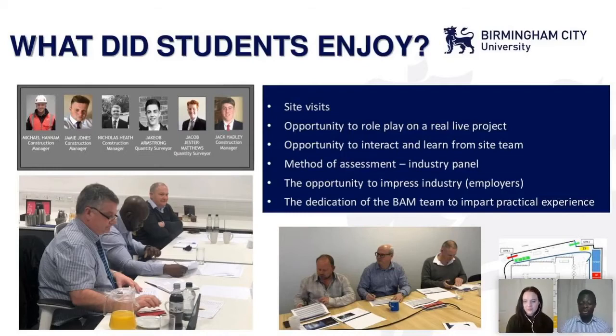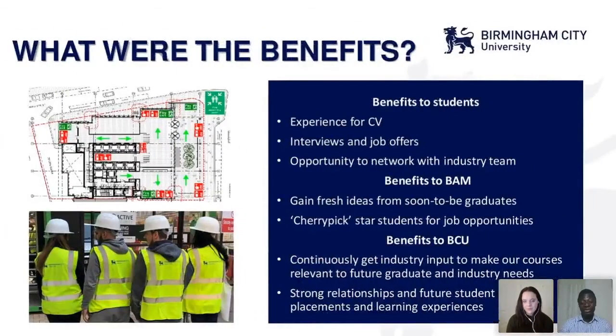They got the opportunity to interact and learn with the site team. So we did a number of site visits where they could speak to the team on site on how they're doing things so they could actually learn from them. They were happy with the method of assessment. They were happy to impress the industry panel, and they really enjoyed the dedication and the time Phil and the team gave, which was very, very impressive. And out of this, we got to do another project later, which I'm sure we can talk about.